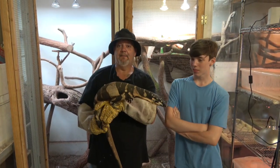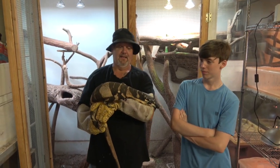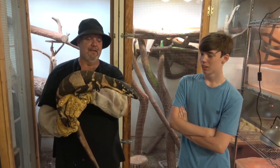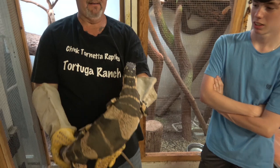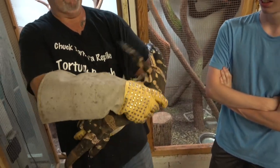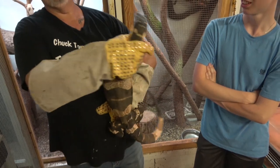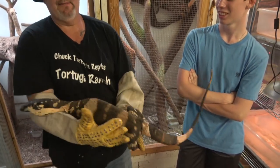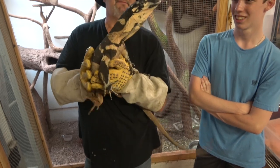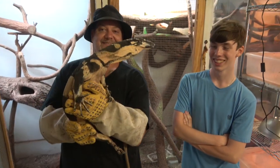I also breed Bell's Phase lace monitors. I have 2.2 adult pair, two adult pairs, and this is my Bumblebee. I'm wearing gloves because Bumblebee has some really sharp nails, and I'm trying not to let him scratch up my clothes and my skin. But come on, Bumblebee, calm down, baby. Bumblebee is a good boy, and we do have babies.